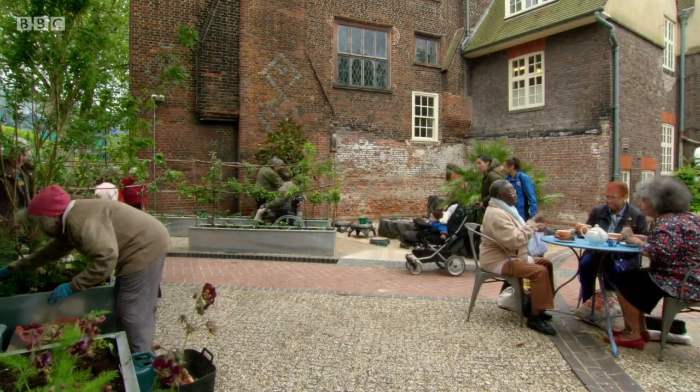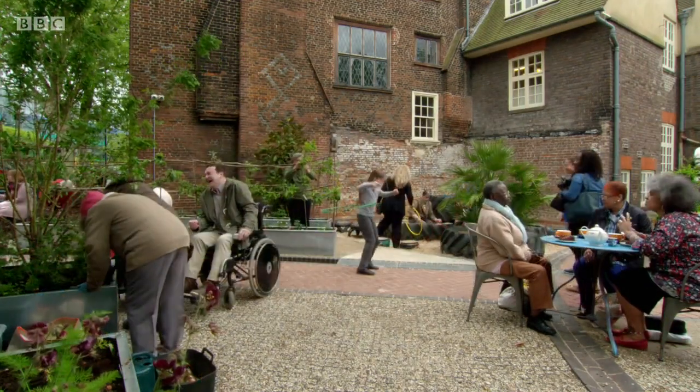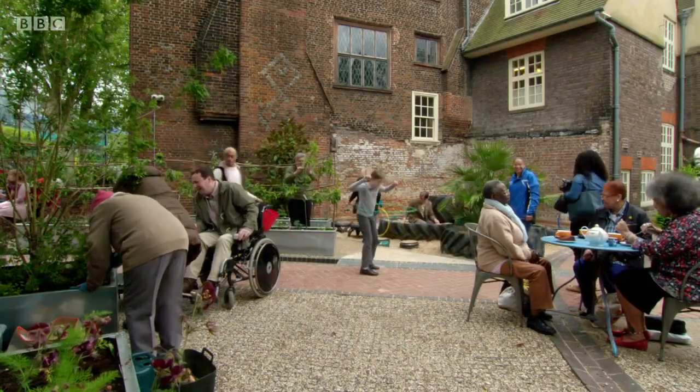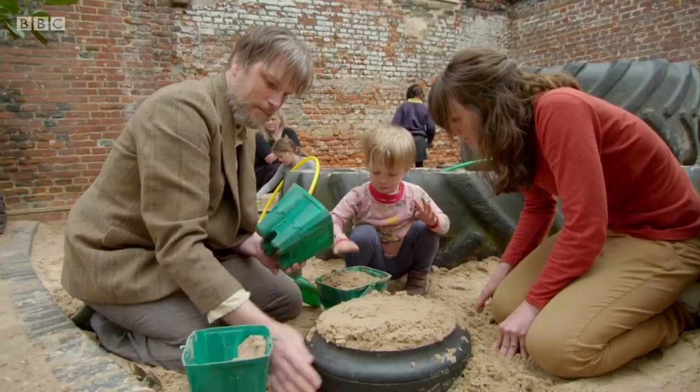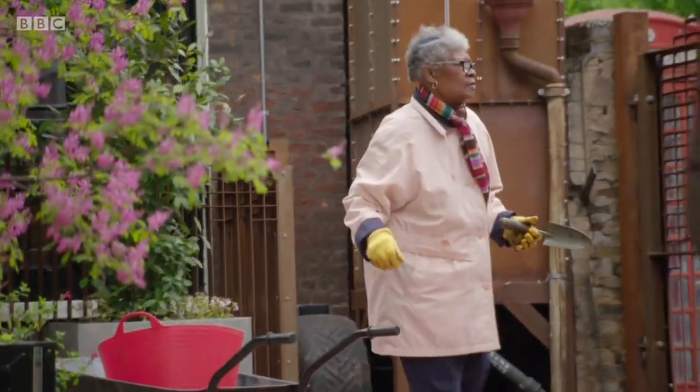This place isn't just about designer planting, it's about people. They have all sorts of local visitors, from preschool children to the group calling themselves the Recycled Teenagers.